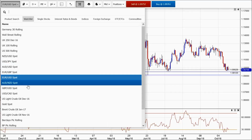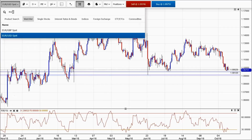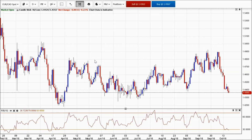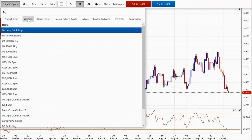If you want to take the US dollar out of the equation, it's a similar looking setup on the euro Canadian dollar, pushing back to what have been fairly significant levels there. Stock markets are still a bit mixed, with US markets, which ultimately will be the driver, just going sideways. So it's a difficult one to call.